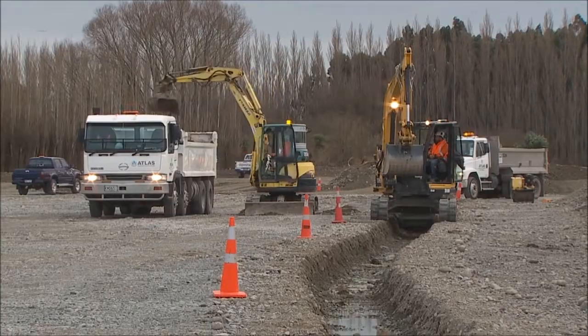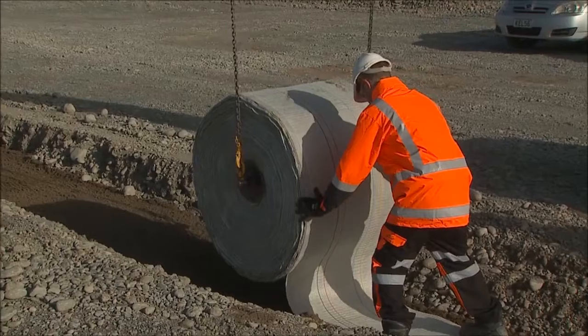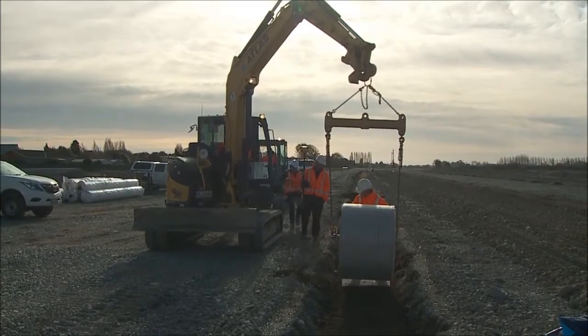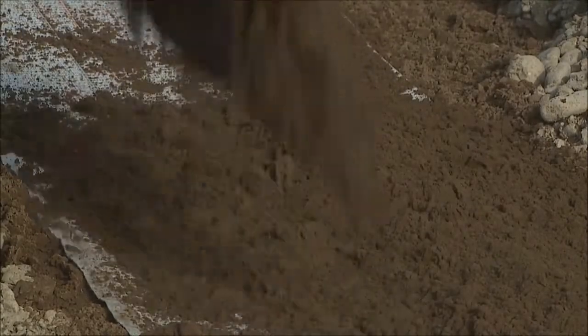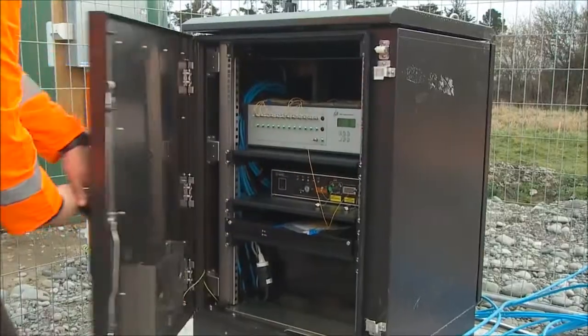What we first do during installation is we excavate a trench into the ground. We then bed the trench with 150 mil of fine sand. Then we lay out the rolls all along these trenches and then backfill it with 300 millimeters of sand. We use the sand to protect the fibres. The fibres are very delicate, so we can't have any stones or any protrusions in the trench greater than 5 millimeters. Once all the fibre rolls are laid in the ground, they're connected to an interrogator.